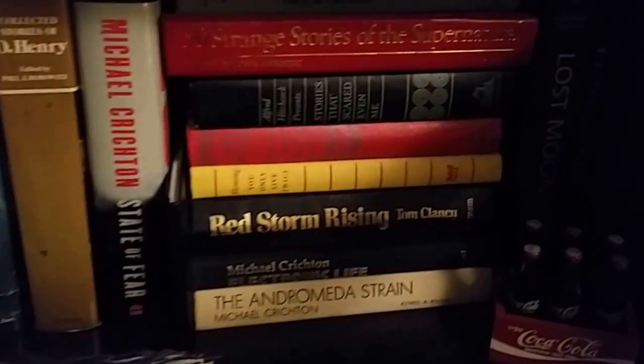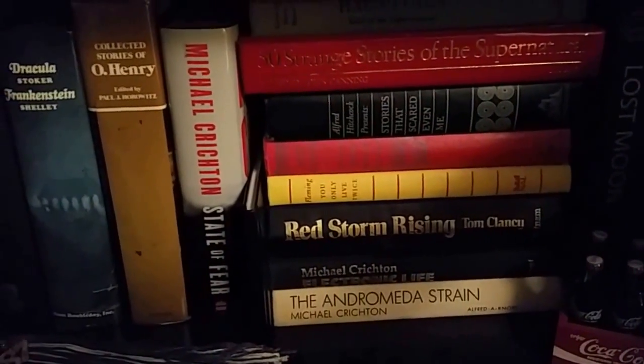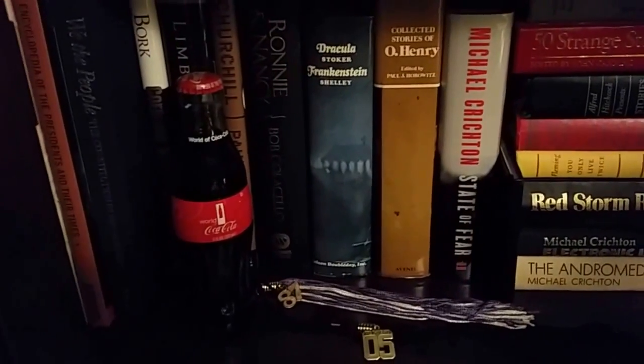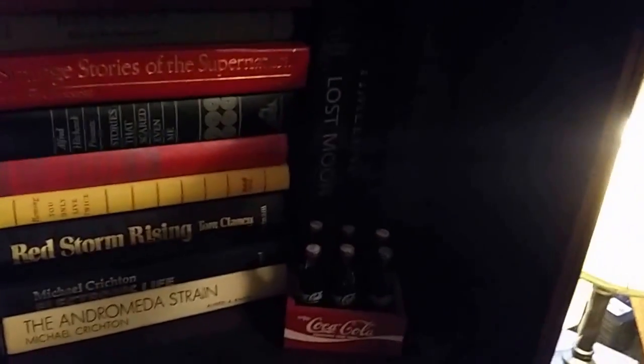And in this bookcase, I have more fiction. This is mostly fiction. See Michael Crichton there. I love Michael Crichton. Along with some other things. Some Coke memorabilia, from the Coke Museum here in Atlanta. So I picked up those things there. Here I have my Sherlock Holmes collection.